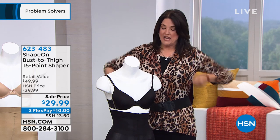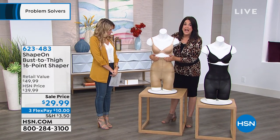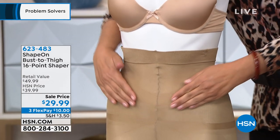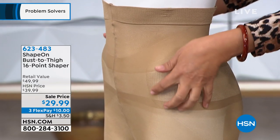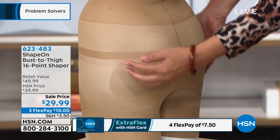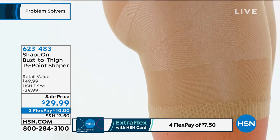And I'll show you on here just because it's going to be easier. It has 16 points that you were talking about. This is made in Italy, and it acts as muscle memory. Do you see how this is maybe a little bit darker? That's where we need the abs pushed in and lifted up, right? This is the hips for the saddlebags. All 16 areas, this is where you're going to lift the glutes, right? This is where you're going to lift it up. This acts as the muscles that maybe nature's kind of pulling down. Gravity. We're going to lift it up and help you get your shape back on.